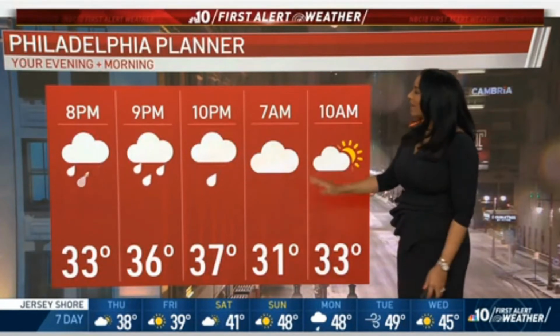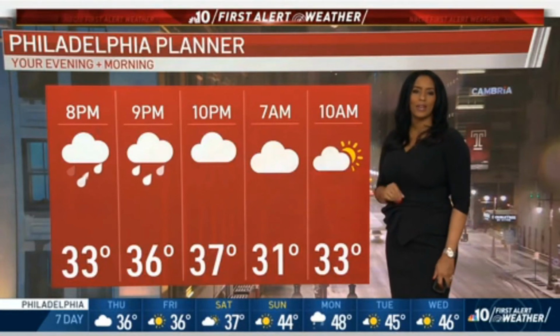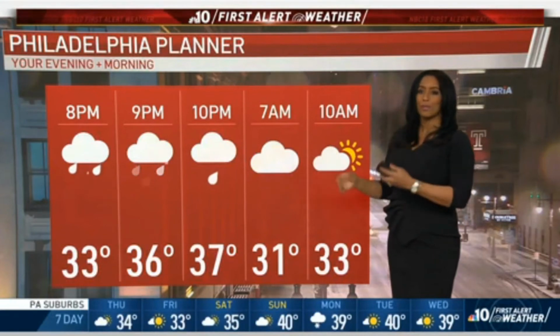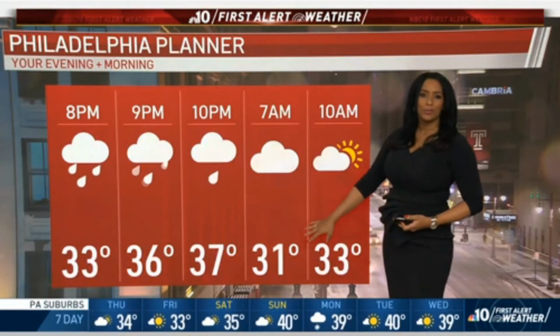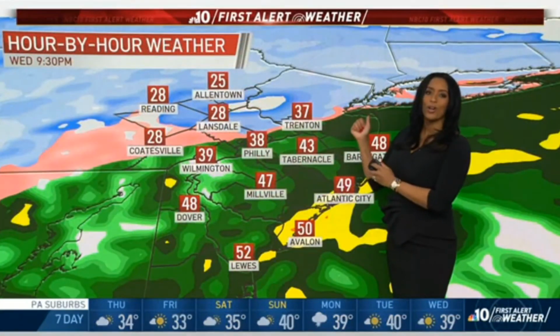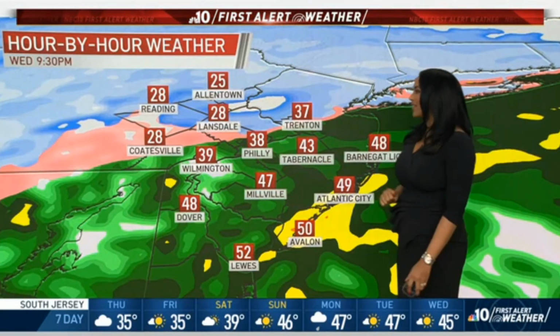Then we kind of run out of moisture, so we actually dry out by 7 a.m. We're just seeing mostly cloudy conditions, but had we had a little bit more moisture, those snowfall totals would really be much higher, because our temperatures will be once again cold enough. But we are going to see this system depart our region by early tomorrow morning. So let's do an hour by hour breakdown here.